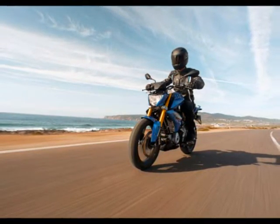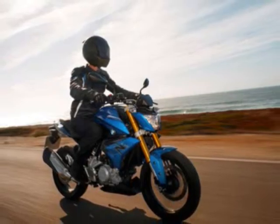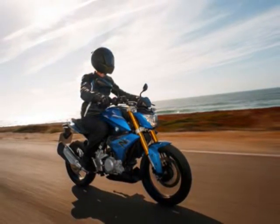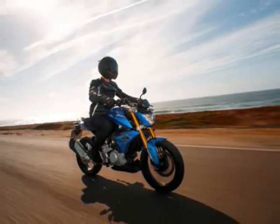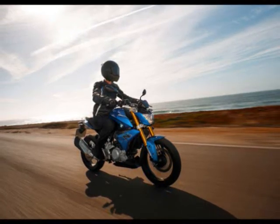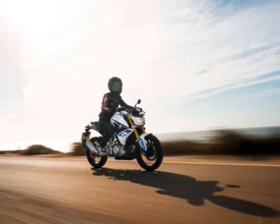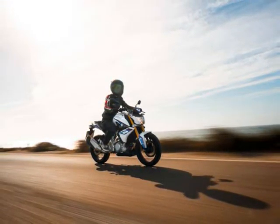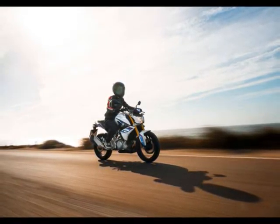Up front, the G310R is equipped with an upside-down fork, while the rear shock is mounted to a relatively long aluminum swing arm designed to improve stability and handling. Braking duties are provided by a 4-piston fixed caliper with a single 300mm disc up front and a 2-piston floating caliper matched to a 240mm disc at the rear. As with all BMW motorcycles, the G310R comes standard with ABS.